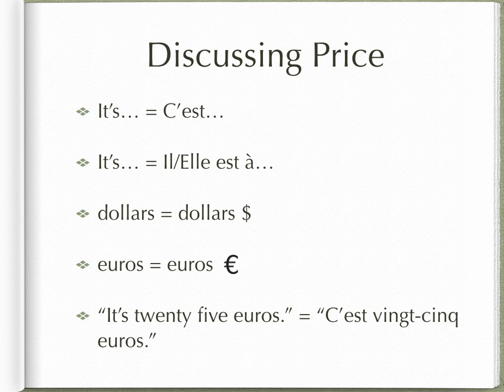Remember that when we're discussing price, we can't just say a number. Okay, we can't say it's 20. We'd have to say it's $20, or in France, it would be 20 euros. The nice part is that both of these words are cognates. Most currencies are. We just have to make sure that we say them with an accent. So for example, we couldn't say c'est dollars 20. We'd say c'est 20 dollars. Same thing with euros. C'est 20 euros. So for example, if we're saying it's 25 euros, c'est 25 euros.